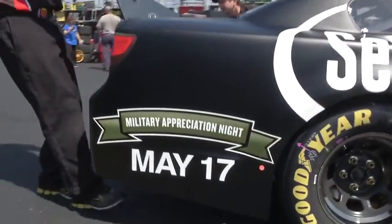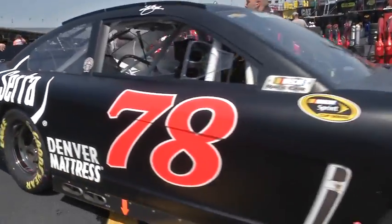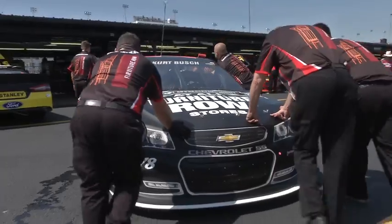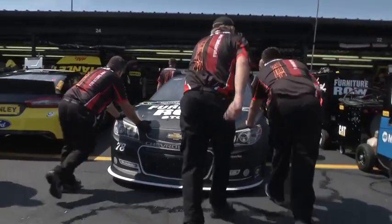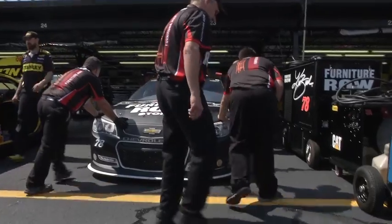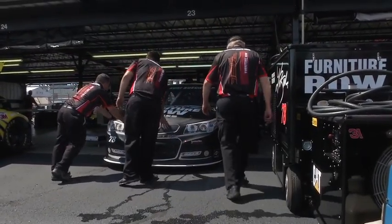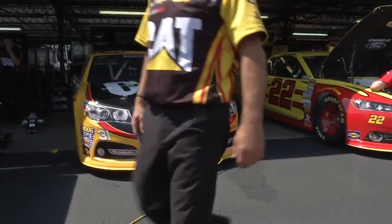He ended up flipping over, and it was scary to look at, but Kurt Busch is okay. And how could you forget, this 78 team won here in Darlington a few years ago with Regan Smith. Again, a small team. It's got an affiliation with RCR, but this is another small team that's won a race before. It's always a good story in the garage when something like that happens. You have a talented guy like Kurt Busch behind the wheel. It could happen again this weekend.